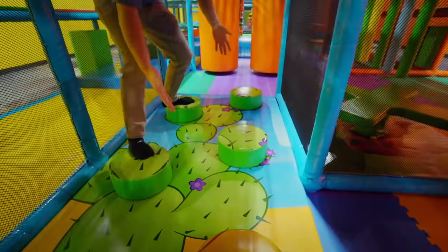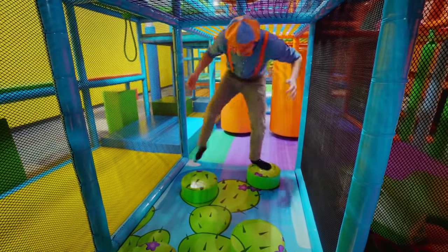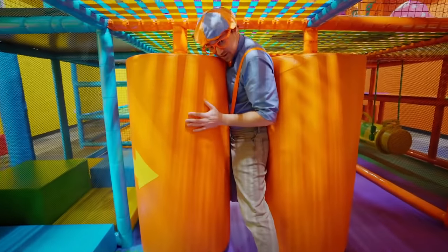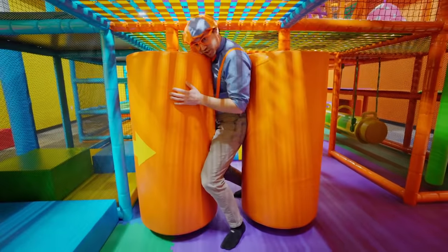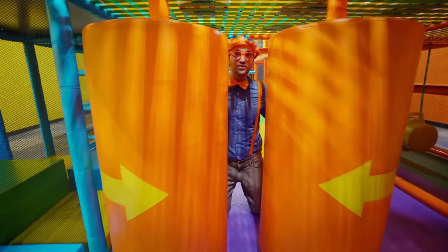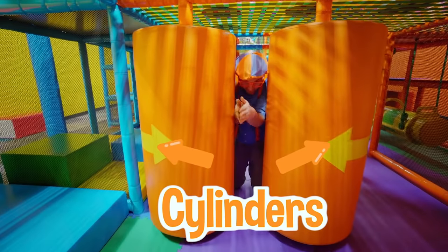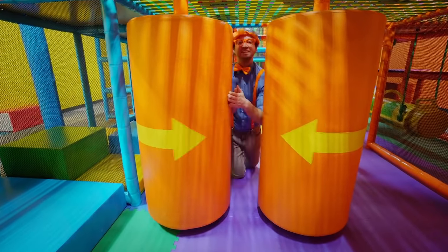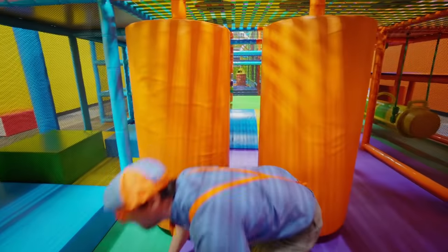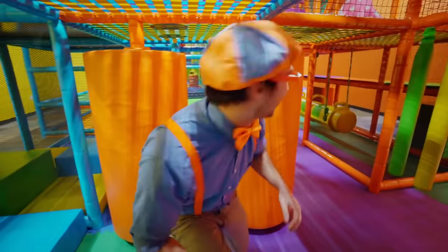Okay, check it out. I'm balancing on the cactus spines. Ow! Whoa! Look at these! Oh, I can barely fit in them! I'm getting squished! Wow! Yeah, these are two big orange cylinders. Here I come! Oh, I did it! Okay, let's continue on.